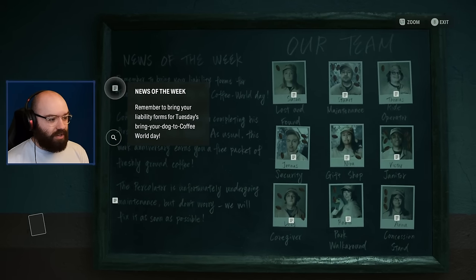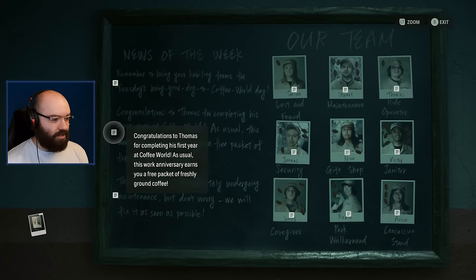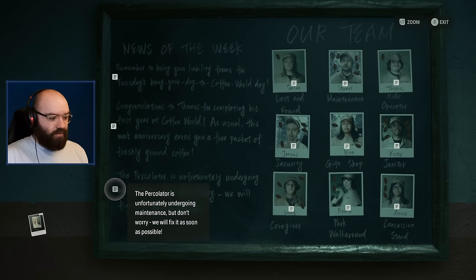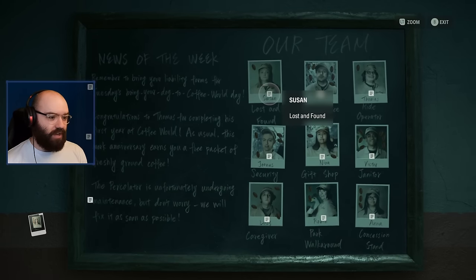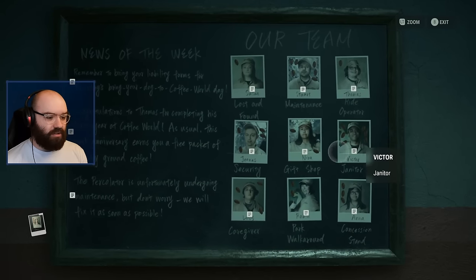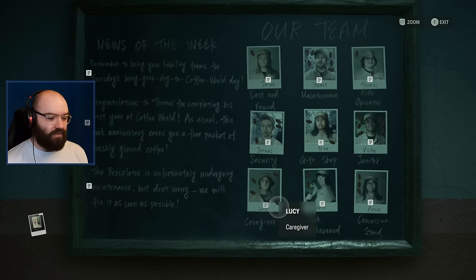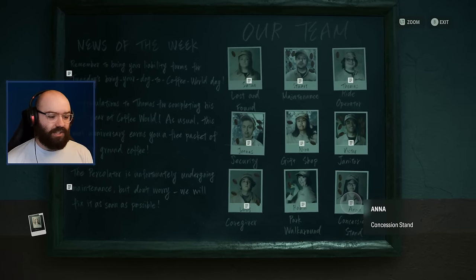Remember to bring your liability forms for Tuesday's Bring Your Dog to Coffee World Day. The photos have stickers on them. Congratulations to Thomas for completing his first year at Coffee World. As usual, this work anniversary earns you a free packet of freshly ground coffee. The percolator is unfortunately undergoing maintenance, but don't worry, we will fix it as soon as possible. Susan, lost and found. Stuart, maintenance. Thomas, riot operator. Victor is the janitor. Nina's the gift shop. Eunice is security. Lucy's the caregiver. Robin is the park walkaround. And Anna's the concession stand.